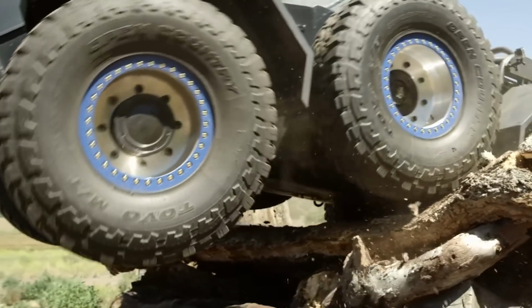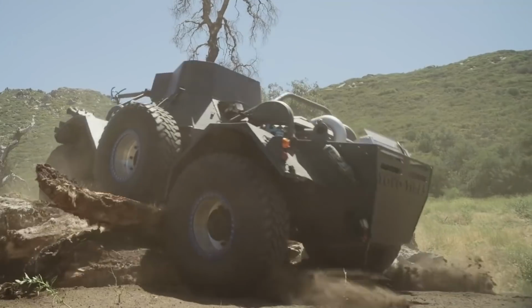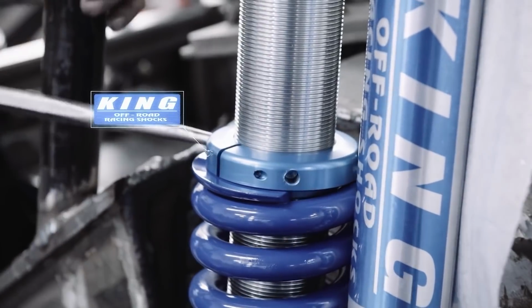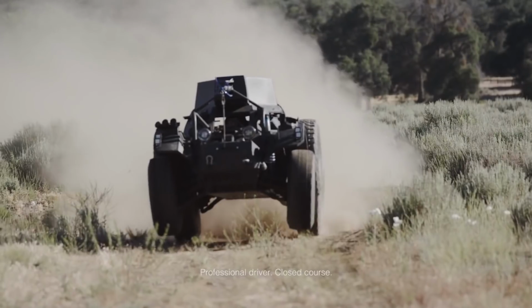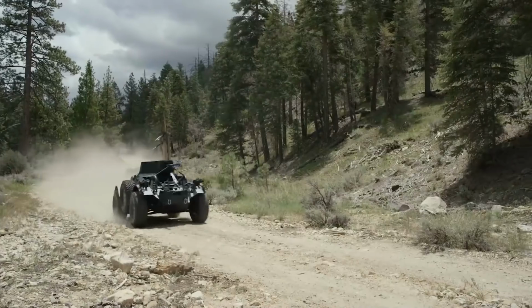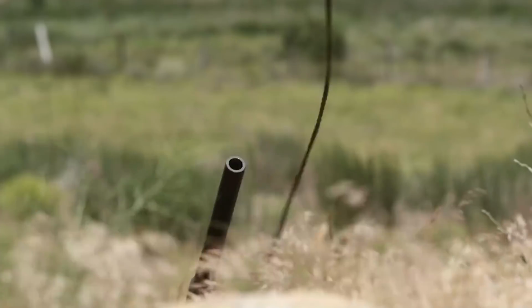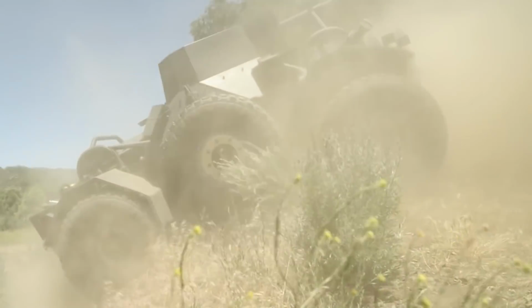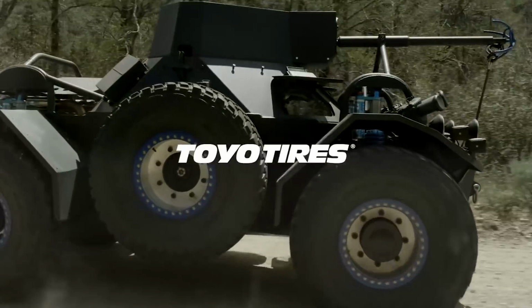Two of the six wheels are driven by hydraulic motors. The suspension was also modified. King shocks significantly increased the vehicle's off-road performance, allowing it to withstand greater loads and overcome more obstacles. An interesting feature is the launcher with a grappling hook attached to a winch cable.